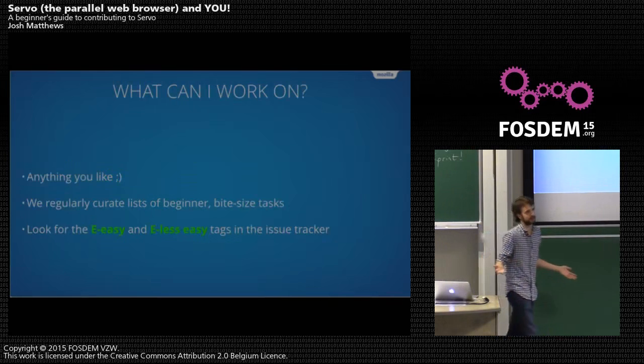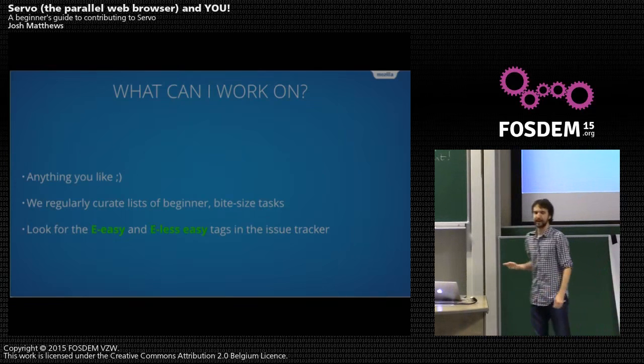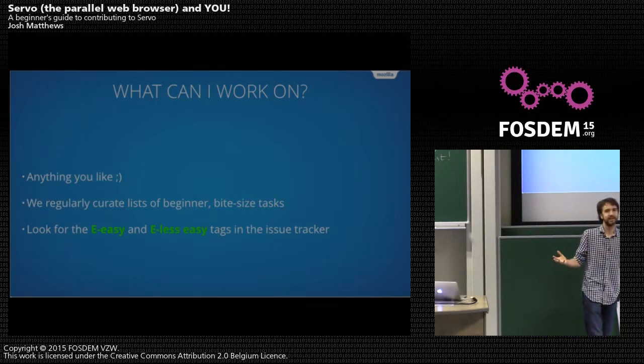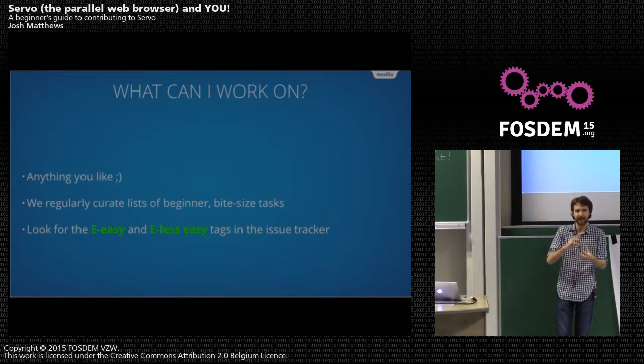So what is it you could actually work on? I mean, you could just go back to that list that I showed you of all those really cool things that don't work yet. But we also make suggestions, and we have the issue tracker, and we label things as being easy or less easy to help people get started. So the easy ones, obviously, are going to be ones which we've written a pretty good description of the changes we expect to be made and where to find references for the code you'll be looking at and the spec that you'll be referring to. And they're usually a really isolated piece of work that won't take too long, we expect.